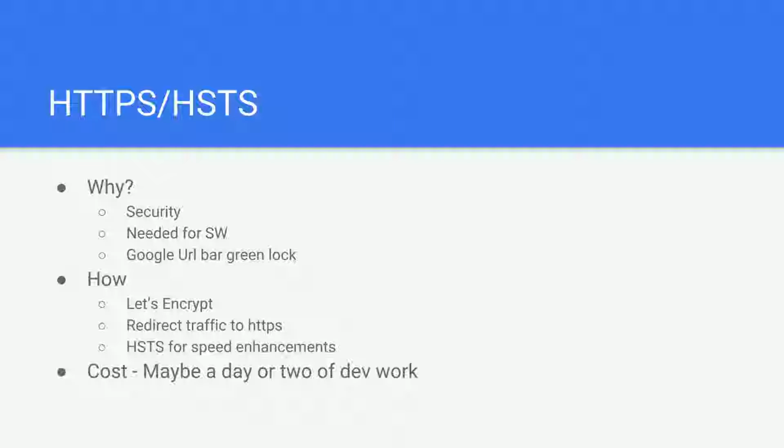Traffic: redirect all traffic to HTTPS. Some people still type in the whole HTTP colon forward slashes, so make sure that you're redirecting. And all the old links that are all over the internet linking to your page, you need to forward all that content to HTTPS. All server stuff, not too difficult to do. If you're really worried about the speed implications of HTTPS, HSTS is an alternative, and there have been speed increases there that make it almost as fast as HTTP. Cost maybe a day or two of work, depending on how complex your situation is.